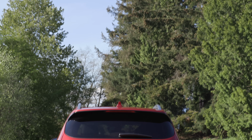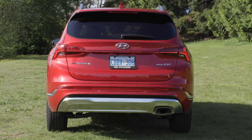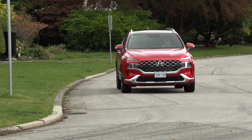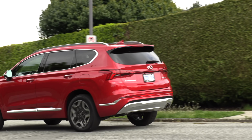So most of the updates are on the front, and in the back you see new lights, what have you. What did you want to say about the chrome? Oh, I love the chrome. I think it is just such a nice accent throughout the vehicle. This red looks really good with the chrome, but you know what? Any color will look good with it.